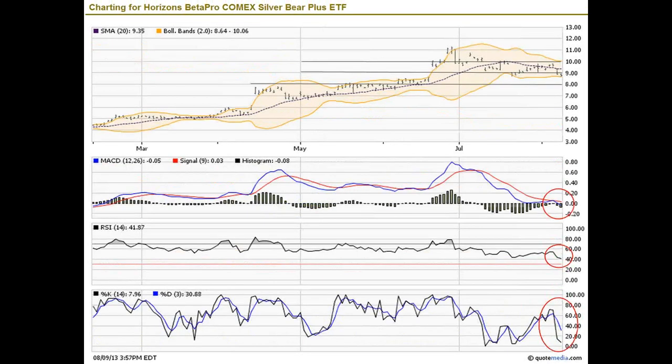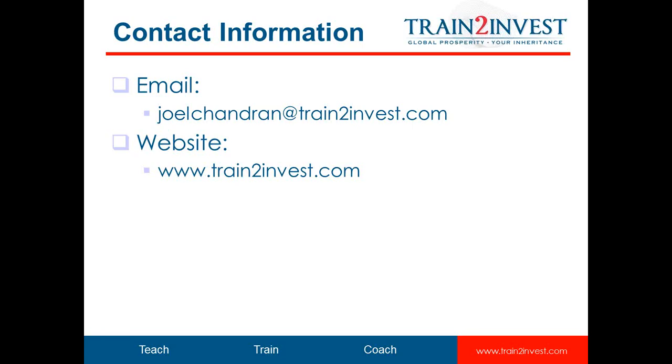Finally, we have the HZD reverse ETF. Obviously, silver is going up. This one's going to be going down. 1, 2, 3, 4 days of declining. Red, red, red. Very steep. And that's due to the very, very steep appreciation of silver over the last couple of days.